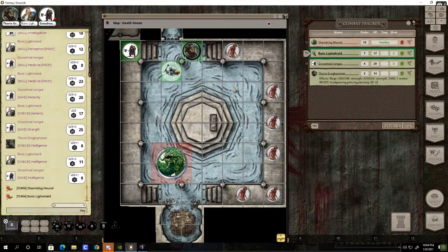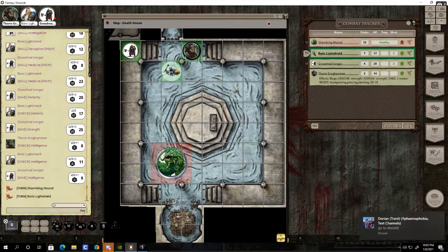Support. What am I going to do? Y'all still there? Yeah. I'm trying to figure out what I'm doing. Oh. It's my turn. I think I'm gonna, uh, 60 feet. Alright, yeah, I'm gonna cast a Sacred Flame on him. Go right ahead. It's just a cantrip, but it's something.